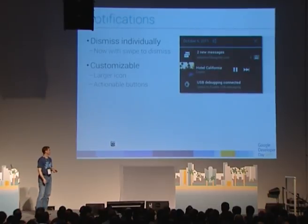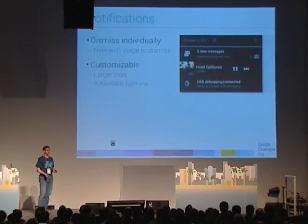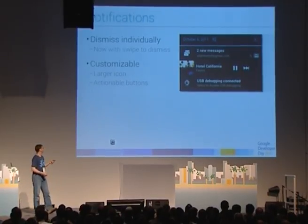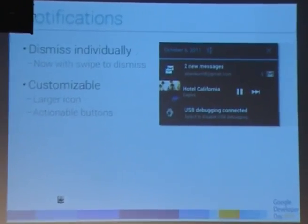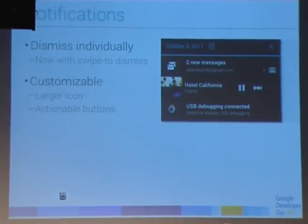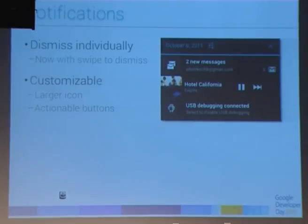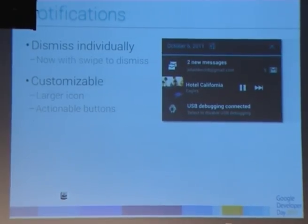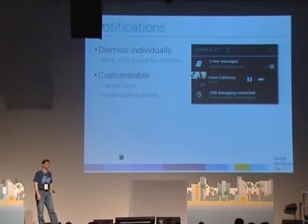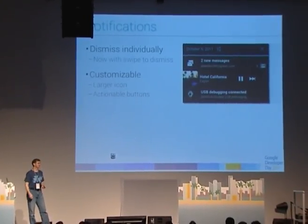So, notifications are richer. You can now interact with notifications. You can dismiss them one at a time. It's more icons, generally a richer experience than you had with Gingerbread and earlier than on your strictly telephone-based systems. One of the nice things about Ice Cream Sandwich that you didn't have in Honeycomb is that you can dismiss them all at once with a single click. That's pretty nice, or a single tap on screen.